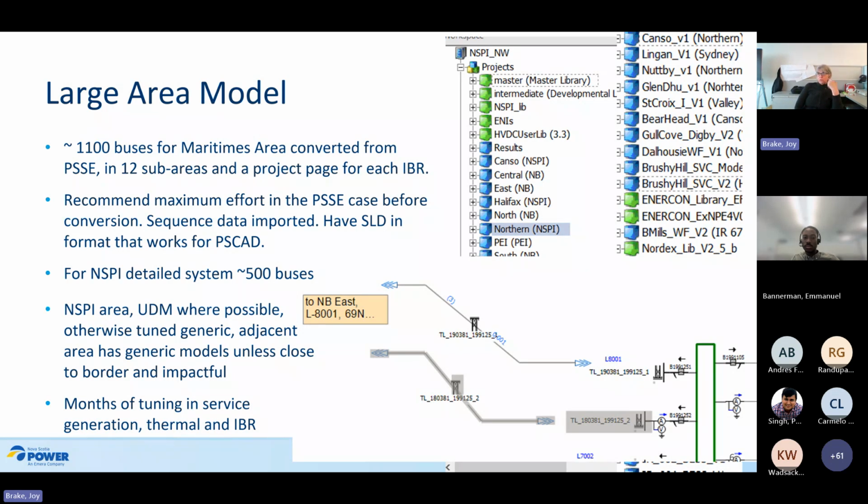And then when you develop this model, you need a separate project page for all of your IBR, so that when you're running them on your high-powered machine, you can run multiple cores, and it speeds up the simulation runs.